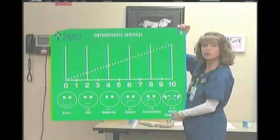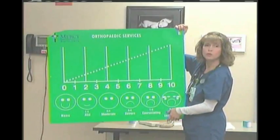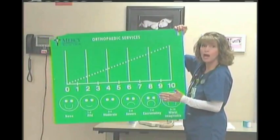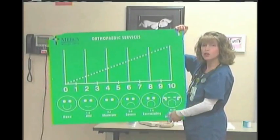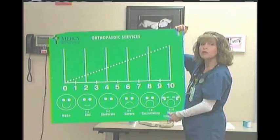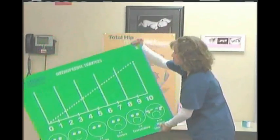But let's say you give me a pain rating of 2, but when I take your blood pressure, it's way up high. Even though you tell me it's a 2, if I'm seeing that your heart rate is up and your blood pressure is up, we're going to treat it as though you have probably more pain than what you're stating.